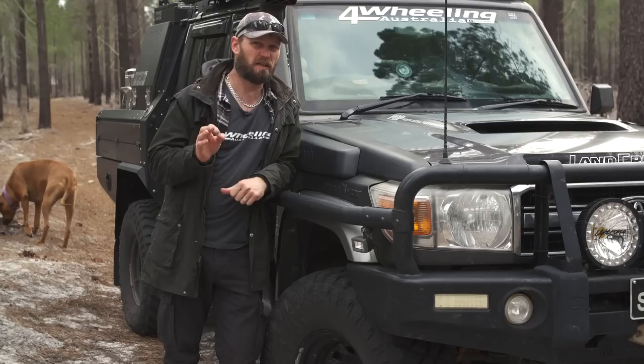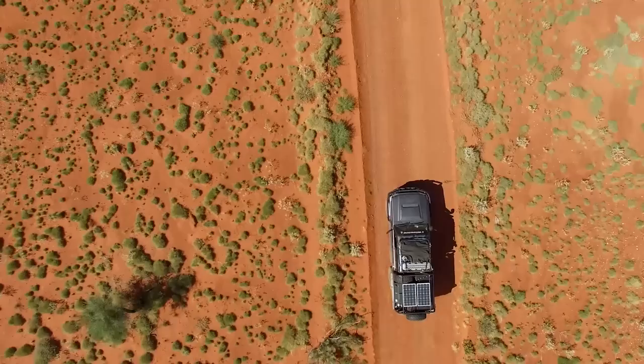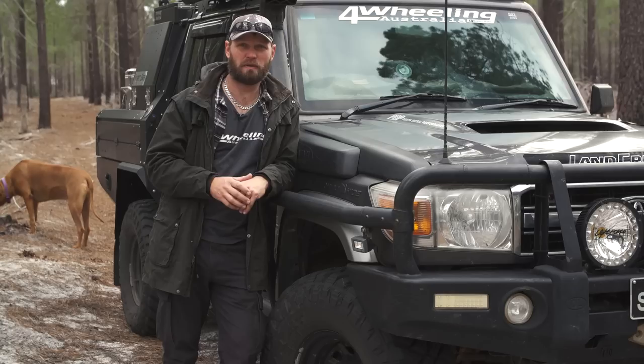But then I added a big frame on the top of it with another headboard on the back to hold the spare wheel. So now I've added weight and put the wheel on the back, which is the worst spot you can put a wheel, but it looked good, and that's what I was going for. I was going for the looks. And sometimes that can get you into trouble when it comes to weight and handling, and that's what happened to me.